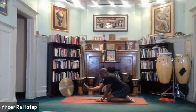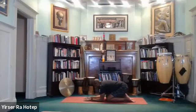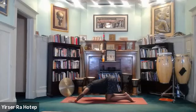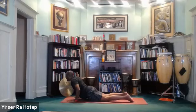Take your right forearm. Bring it down. Take your left forearm. Bring it down. Breathe in, slowly breathe out. Extend your arms. Inhale. As you exhale, transfer your weight from your knees into your hands.